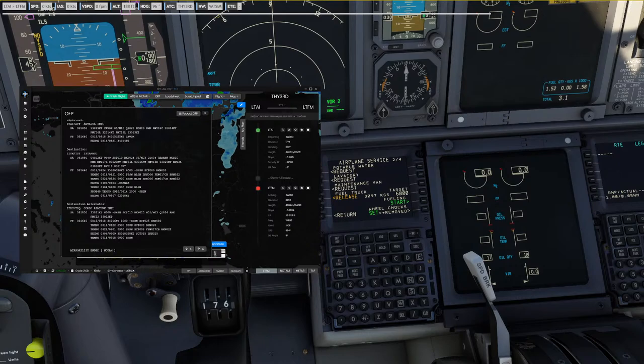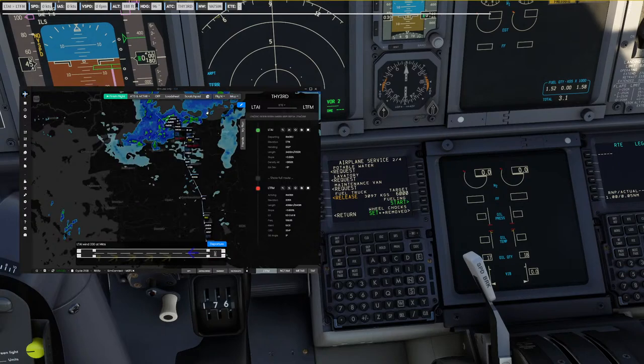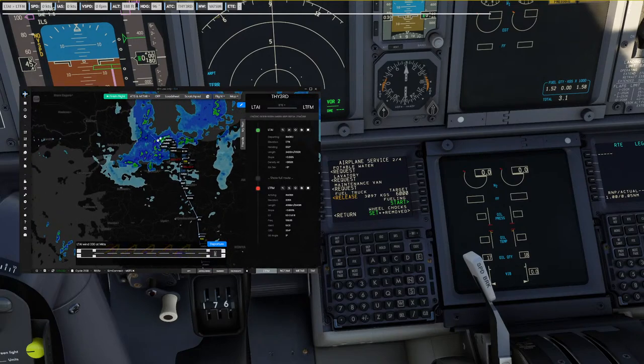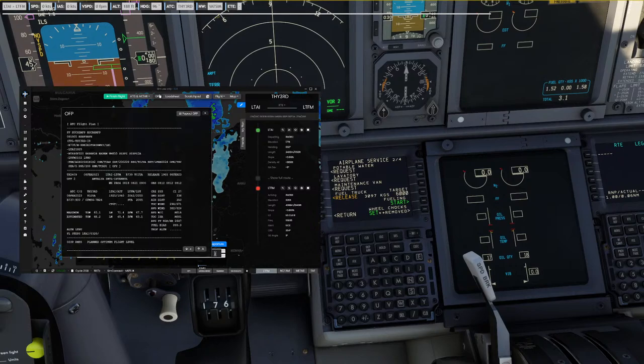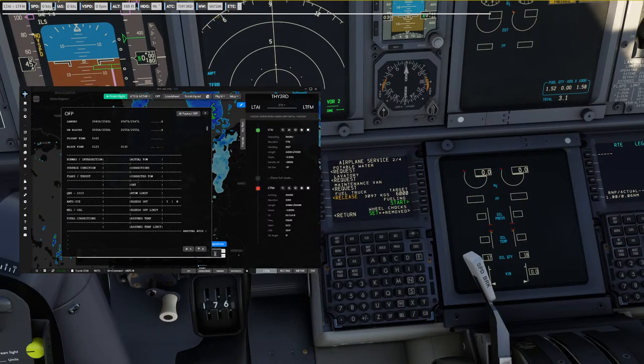And then what do we have here? Tempo till 2100. Thunderstorm and snow, blowing snow, okay. So there is a chance for thunderstorms to move through. And if we look at this, the weather cell currently seems to be quiet over the airport. The good news is if that's over the airport now, then it's going to be gone by the time that we get there. So, let's see what we're going to do with that fuel.